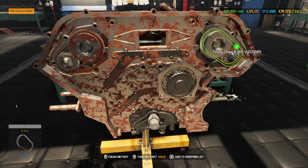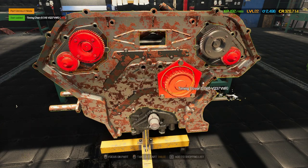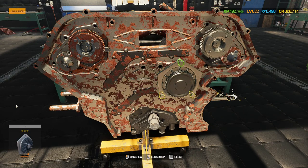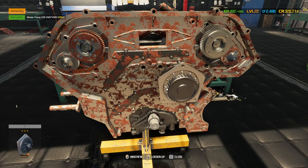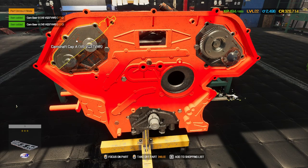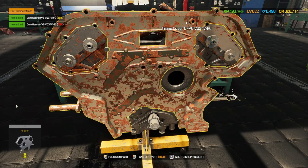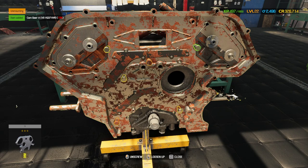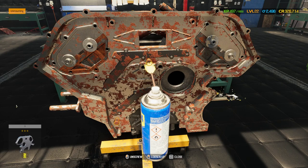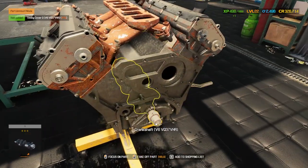Can I get the timing belt? Oh, okay. Little tiny timing belts come off first. Oh, nifty. We're learning new stuff today. Water pumps. It's a wild water pump. Cam gears. Another cam gear. All right. Then we get the timing cover. More bolts. Yikes. Oh, more bolts down here. Gotta watch out.